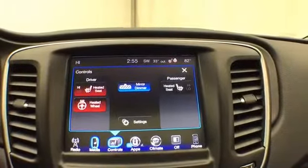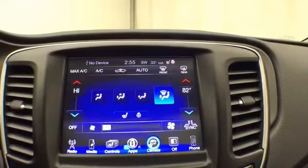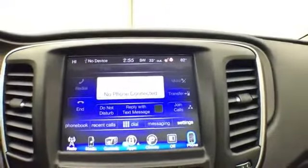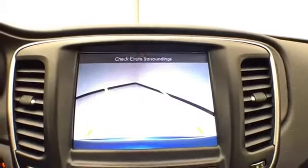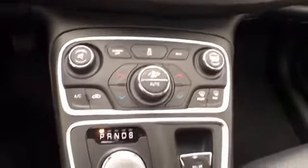Heated seats as well as heated steering wheel. Perfect for those cold winter days. Dual zone automatic temperature control. And Bluetooth connectivity for hands-free phone use. And that is of course where the backup camera display is. Hard keys below for the things you use most often.